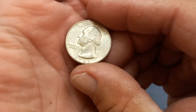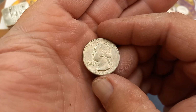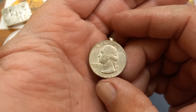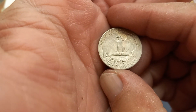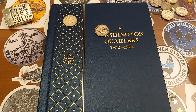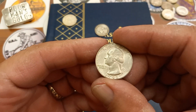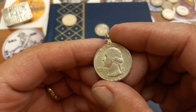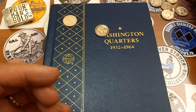And we got a 46, 1946. Great looking coin. Great condition here, 46. Looks like a, let me verify again. Yep, Denver minted. 1946D, 46 Denver. Great looking coin going into the book.